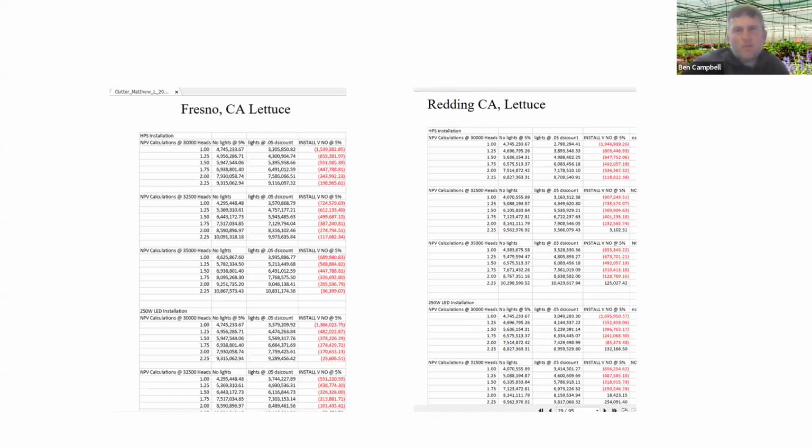So again, this is one of the things we're really looking at, those three things: the amount of turns you're going to get, the cost of lighting and how much you're going to use them, but also the price you're going to get in the market. It's really going to tell you if these are viable options to do.